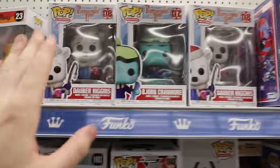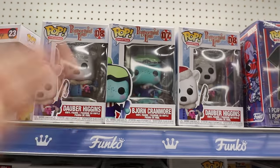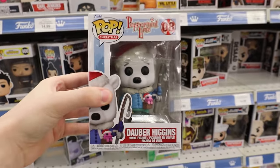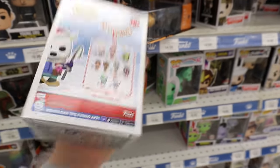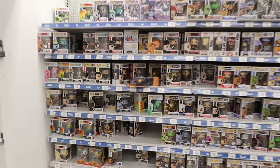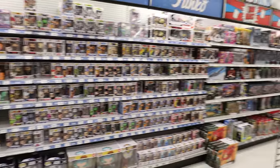We have Dober Higgins as well as Bjorn Cranmore. If anybody out there's named Bjorn, I apologize. And this one I haven't got in yet, which is too bad because I wanted to do a whole Christmas Village in December, and this one just never arrived. I believe that this one was a pre-order, so maybe it's still going to be coming. I just haven't received it yet, which is too bad. Now before we keep going, if you guys want to see a swoop of this entire section, this is what it's looking like. And there's a lot of really great pops today.